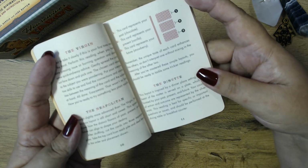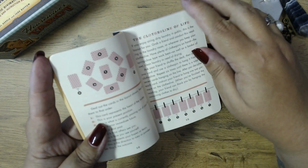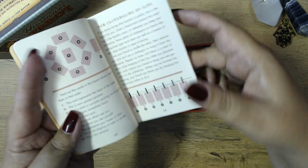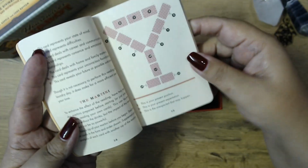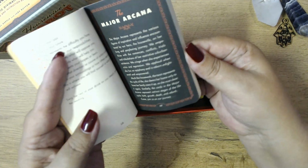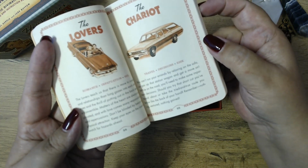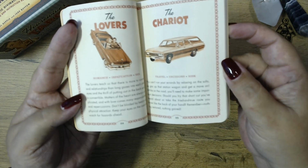So this is the Neapolitan, then we have the dinette, we have the clothesline of life, and we have the martini glass, which is absolutely fabulous. And then it goes into the major and the minor arcanas. And you can see there's not a crazy amount of information.